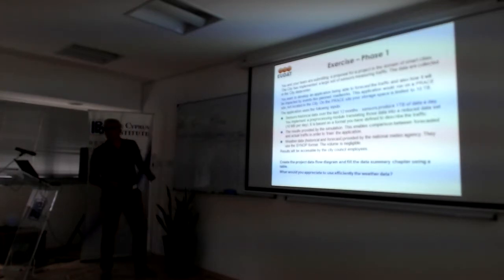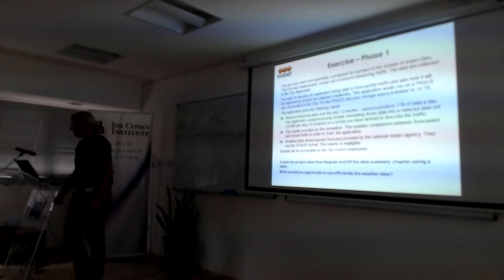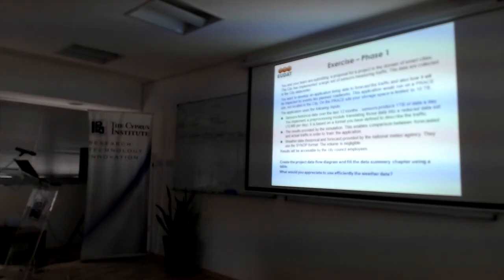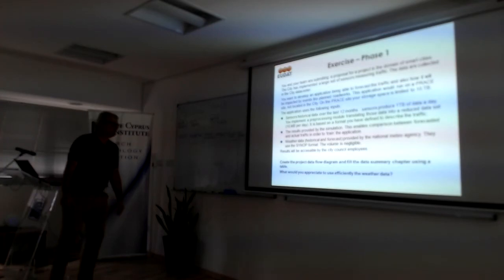No, in the table, data set means a metadata description. Forget that, we come to that table later. Just focus on the data flow diagram to start with. The data set is not metadata, not necessarily.